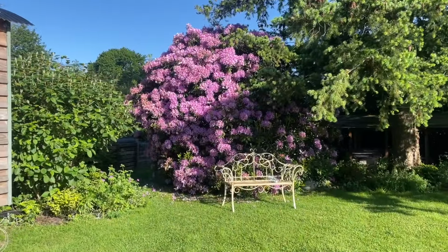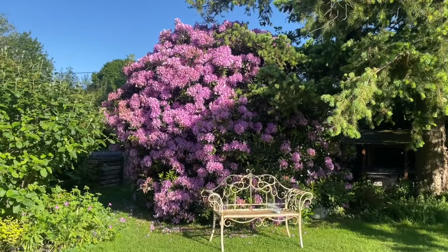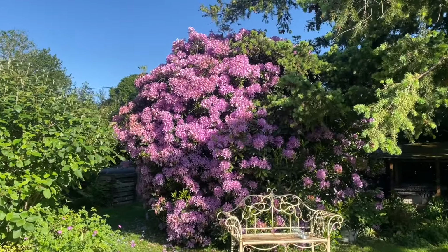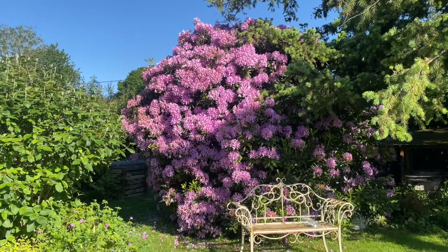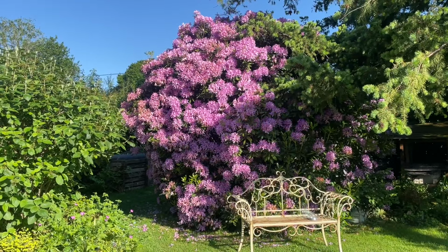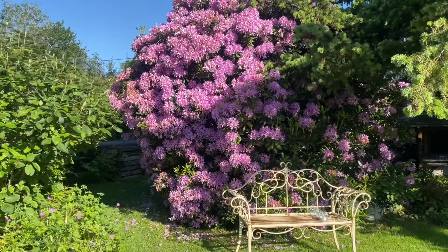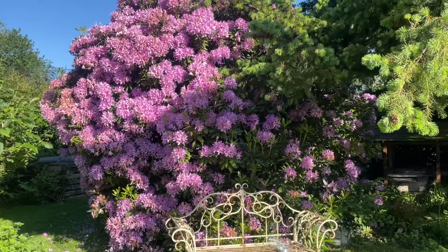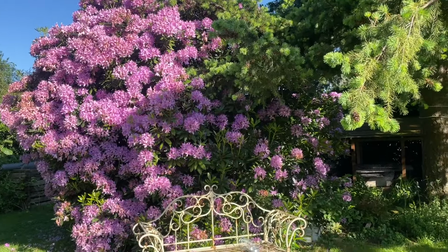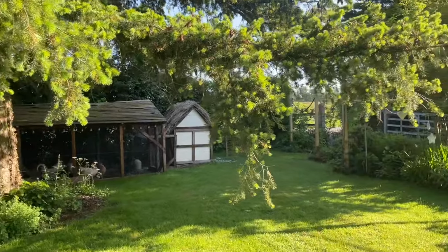I think this is going to be the last of the rhododendron. It's fading fast. The weather hasn't helped. It's been really damp and humid. And then the sun comes out, and of course the water that sat on the petals burns off. The joy. But wow, it has been incredible. It's flowered for much longer this time.